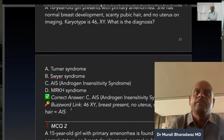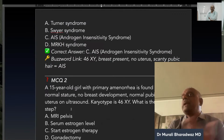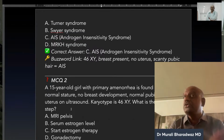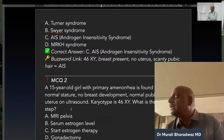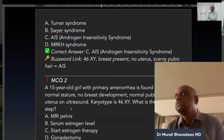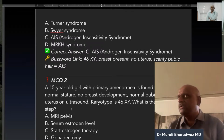Beautiful. You'll remember me in the exam hall when the question comes. A 15-year-old girl with primary amenorrhea is found to have normal stature, no breast development, normal pubic hair, and a uterus on ultrasound. Karyotype is XY. What is that syndrome? Kallmann has anosmia, hypergonadotropic hypogonadism. Don't disappoint me.